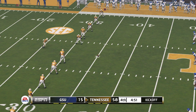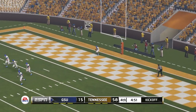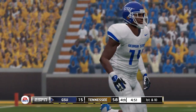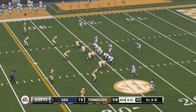The kicker looks like he's ready to kick this one off. He really got a hold of that kick. And it goes into the end zone, down for a touchback. I don't expect any once-in-a-lifetime rallies here, but that being said, we could still see some exciting plays.